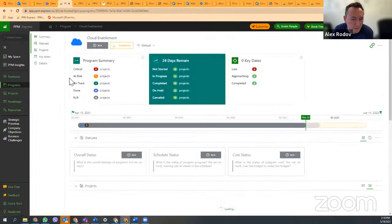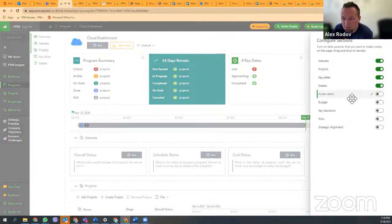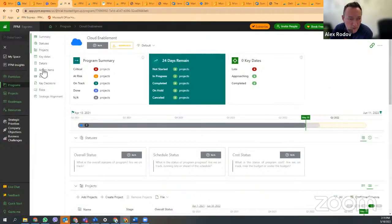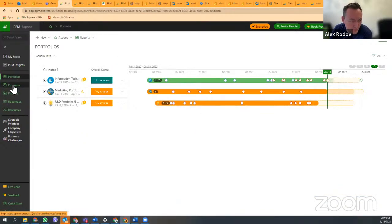If I click on this program, I also have program-specific information. And again, some programs are larger than others. I may have a very simple way to manage this program. If I configure the section, I can add more things to it. I can add action items, budgets, key decisions, risks, strategic alignment, and things like that. So I'm having more menus here to work with. I can now add more attributes, more information based on this program. So enough of the programs and portfolios.